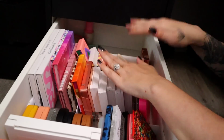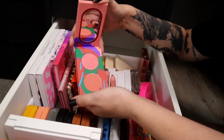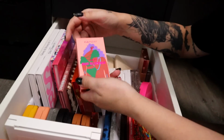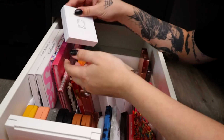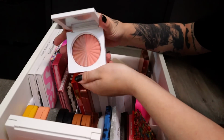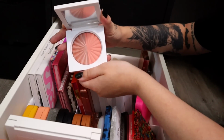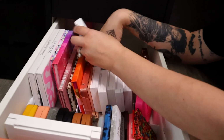Okay, let's go to this section now. I will declutter the other Lo-Fi blush from Colourpop or from Kaleidos because I don't really use it. This is a blush duo from the Samantha March collab with Ofra. I want to get more use out of it. I can't forget it's over there, so I will keep it for now.